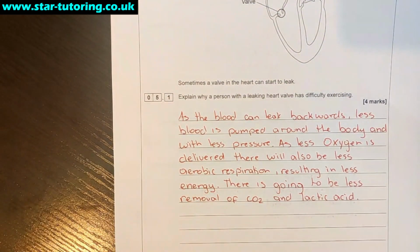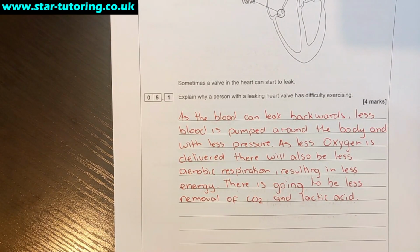There you have it. There's your answer. As blood can leak backwards, less blood is pumped around the body with less pressure. As less oxygen is delivered, there will also be less aerobic respiration, resulting in less energy, and there is going to be less removal of carbon dioxide and lactic acid from across the body. Okay, and that's going to give you there your 6-mark questions.